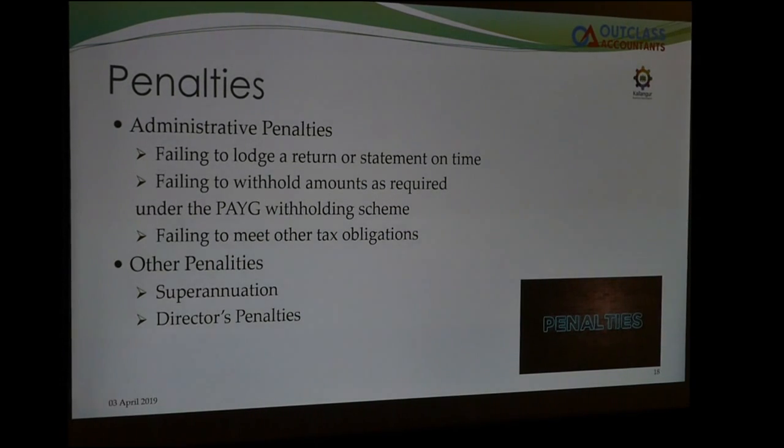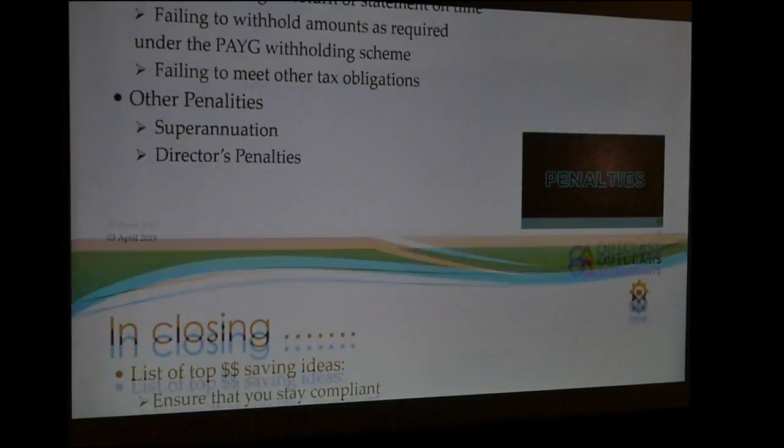Penalties, again, same thing. Don't do the form, cop the penalty. Failing to lodge a return or statement on time, failing to withhold amounts as required, failure to meet other tax obligations, so you think of one and that'll be the other tax obligations. Penalties around superannuation, and again penalties around directors. So the concept of having the veil of incorporation can be pierced by a director's penalty notice. Until you fix up those penalty notices, you're in a world of trouble, world of hurt.